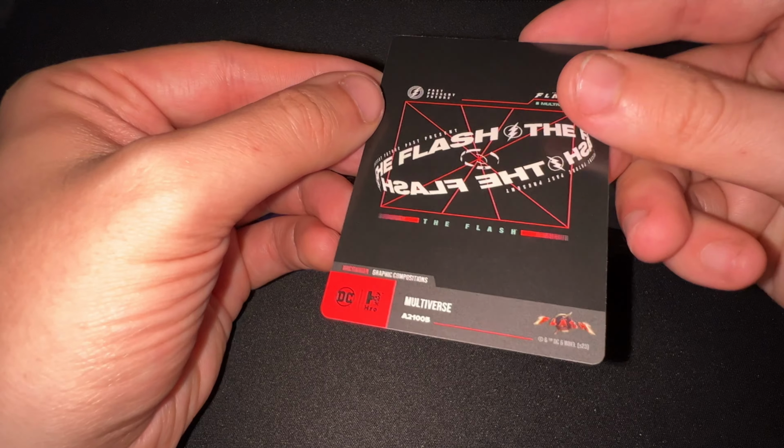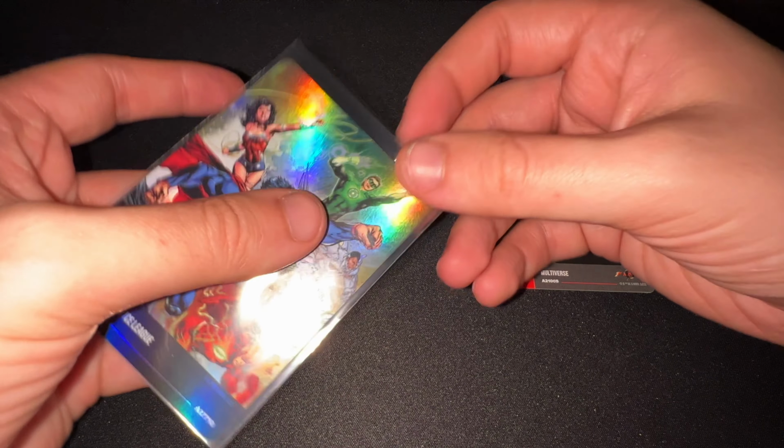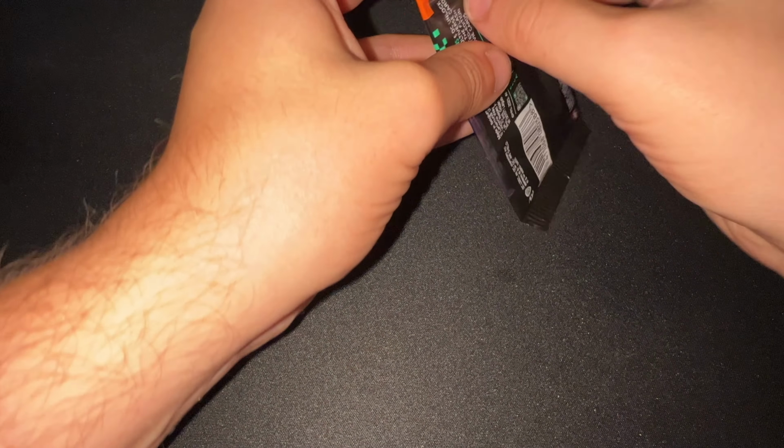Young Flash and Multiverse. That's a lovely card, that is. You'd think the better the artwork, the more valuable the card, because that is a pretty sweet design. Next.